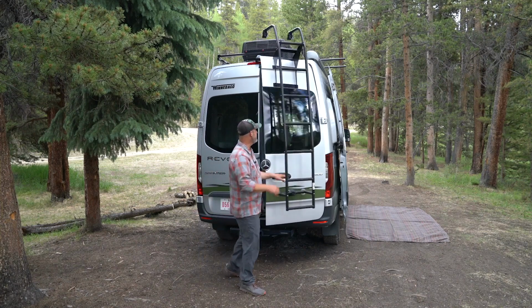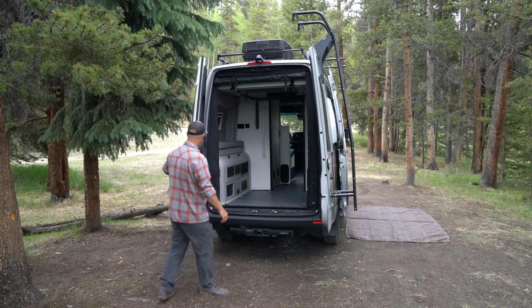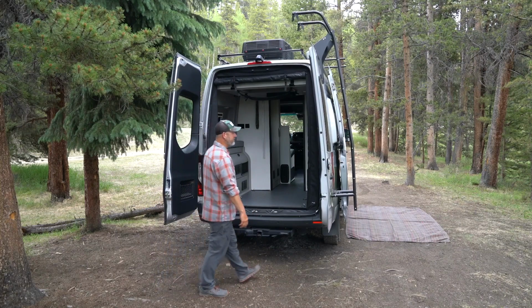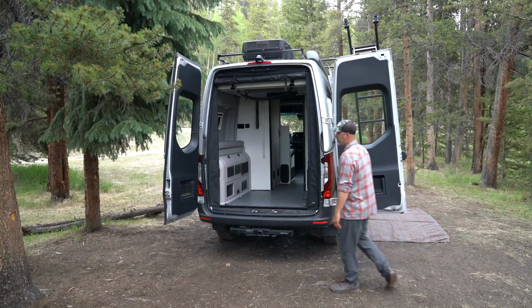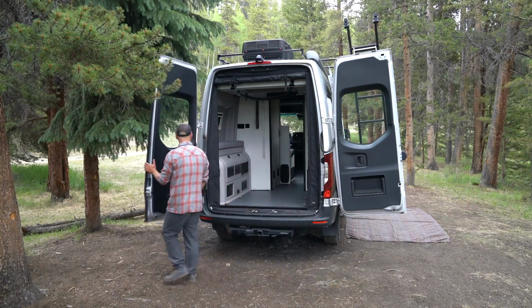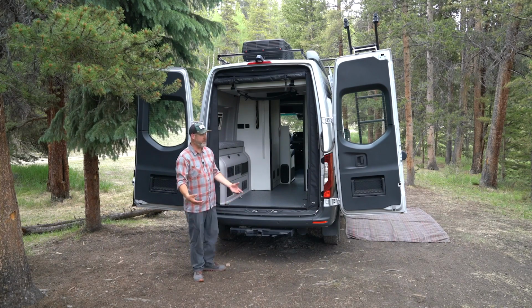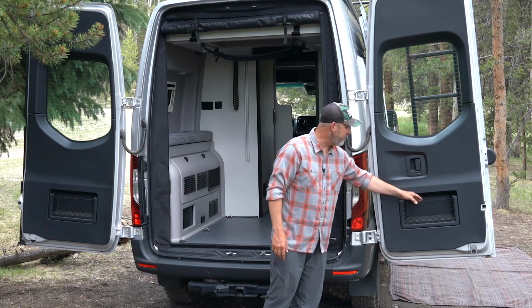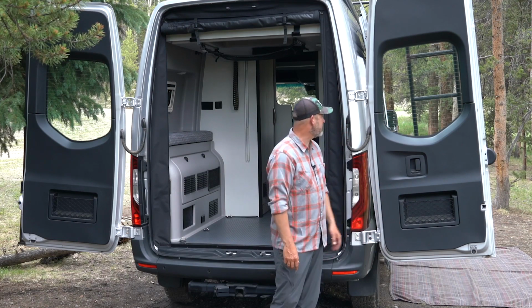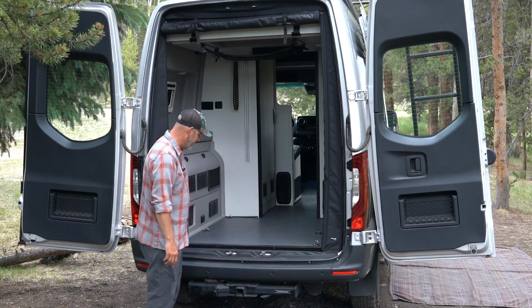As we open the doors here, you're gonna notice we've got 2 barn door style doors. A nice thing with these doors is they do go one step further and open up really wide. So maybe you just want the view out of the back when you're laying in the bed, or maybe you've got something really big you want to put in here, it's nice having this flexibility with the doors. Inside the doors, we have some really great little bungee storage pockets that make it good for storing all kinds of little things. You've got them on both sides.